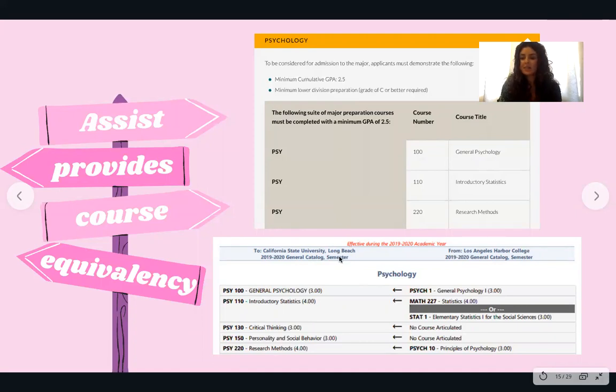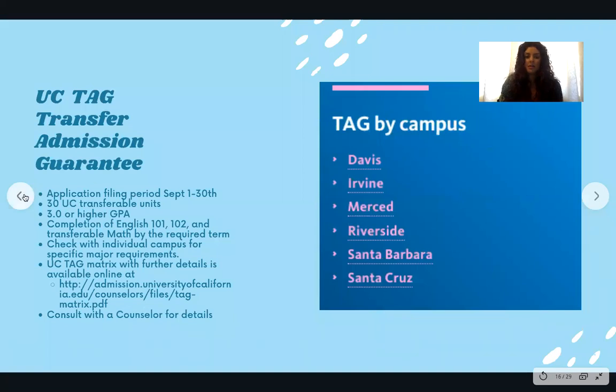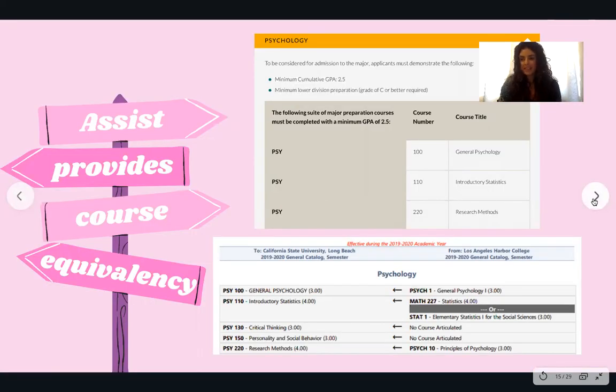So when we look at Assist and compare Long Beach to Harbor for the major prep, it shows that Psych 100 is Psych 1. And Psych 110, the stats, is our Math 227 or Stat 1. And then it also shows their Psych 220, Research Methods, is our Psych 10. And these classes are all required for the associate degree for transfer. So actually, by getting the ADT, you're doing yourself an excellent favor in not just applying with these classes, but also getting that 0.1 GPA bump. And you also need the minimum 2.5 GPA, and these classes have to be done with a 2.5. So definitely come see us so that way we can assist you in reviewing the requirements and planning as needed.